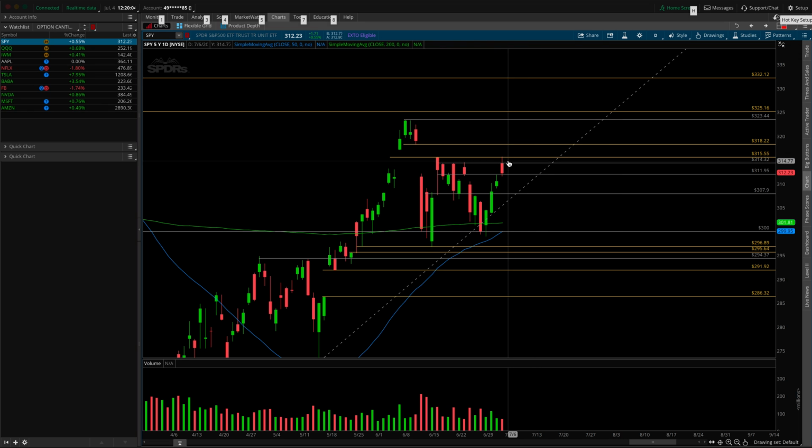If we do get rejected here, we already covered that 308 sort of super support if we get that pullback, but anything lower, of course, we're going to run into our 200 SMA just before our $300 psychological level. Our 50 SMA is starting to catch up with it as well, so just a ton of support back here again at the $300 number, psychological support.